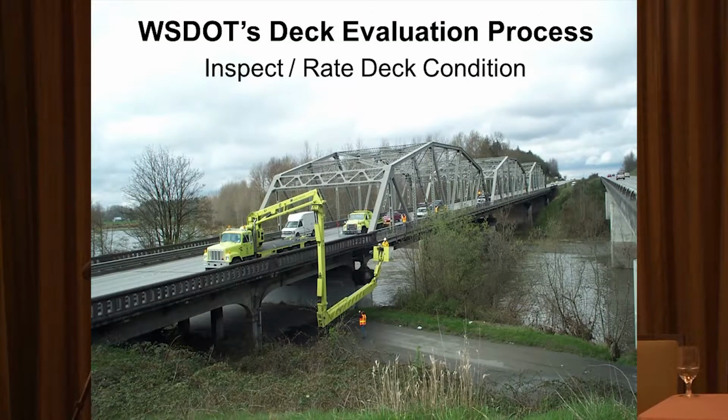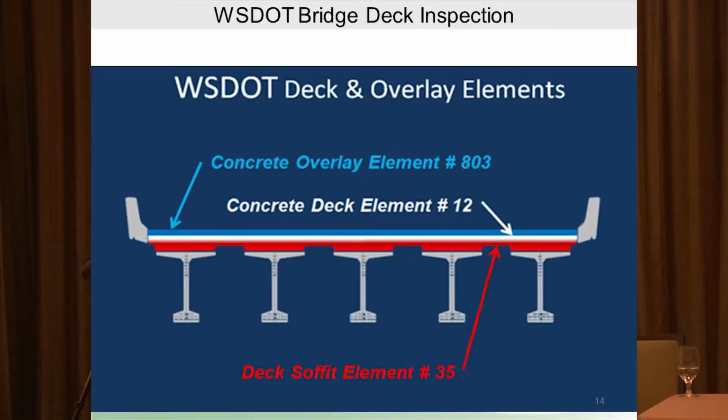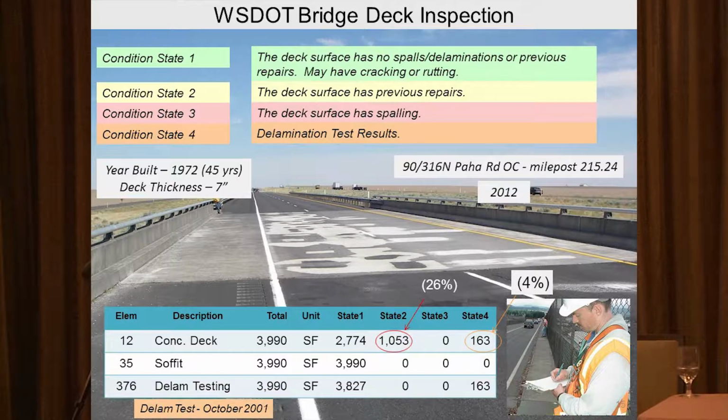So to understand a little bit about our deck program, you have to understand a little bit about how we rate our decks. So we take a deck and we break it up into kind of 3 elements. We'll look at the deck element itself. Maybe if it has an overlay on it, that will be a separate element. And then underneath the deck, we have the soffit as a separate element. And so what we do is, it's kind of different. Condition state 1 is basically the deck's okay. Condition state 2 is how much patching is on that deck.